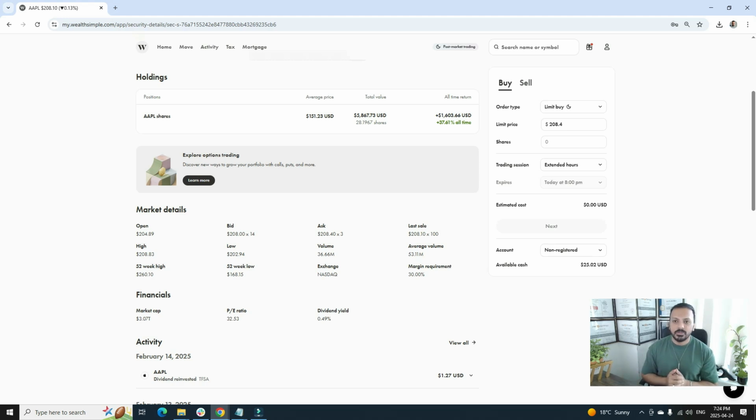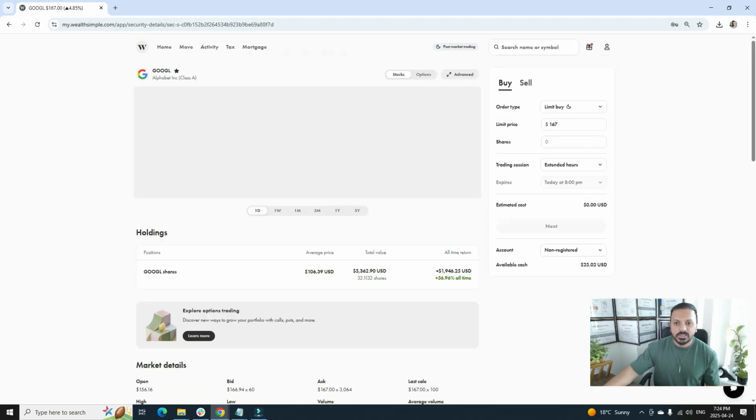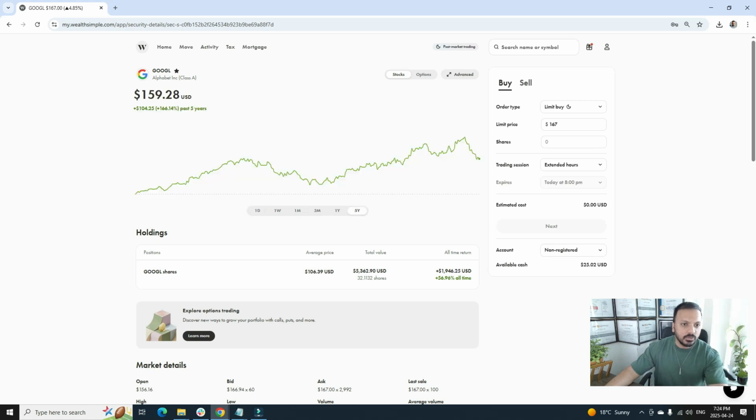Now I'm going to mention my fourth holding, my biggest holding, that is also a US tech stock, which is Google. The ticker symbol is GOOGL. We are all familiar with the Google products. Google is the leading search engine. Google has YouTube. So all the cool products are under Google's stock. Here the 5 year growth, it has grown by 166%, which is a massive growth.